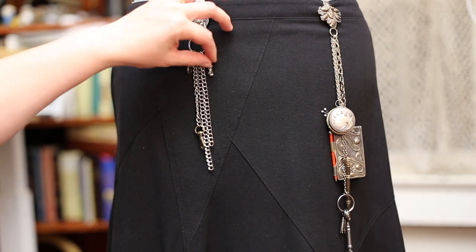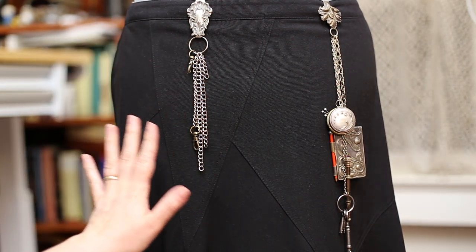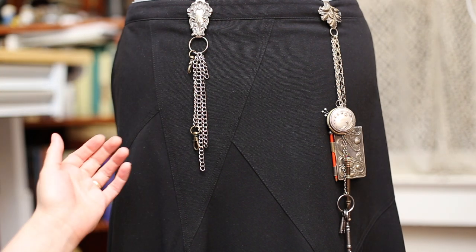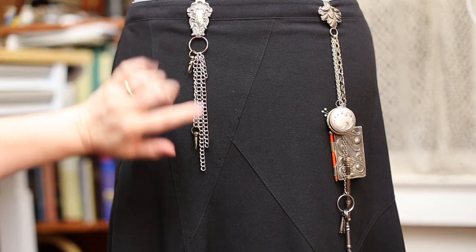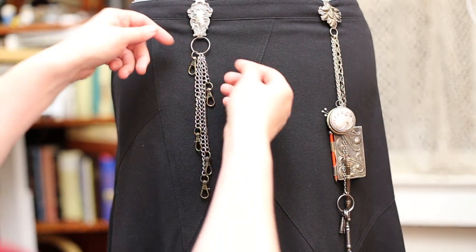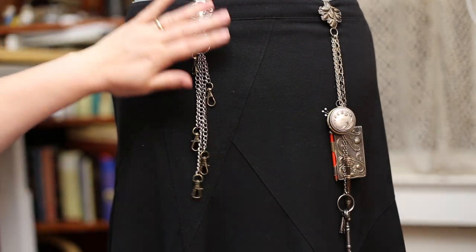Like I said, you don't have to. You could put your item directly on the bottom of the chain, but I know that I'm going to want to change this out a lot and rearrange things if I decide to put them in different places or something. So I'm going to go ahead and put hooks on the bottom of each chain. Okay, so now I've got my hooks, and you can see it's starting to take shape.